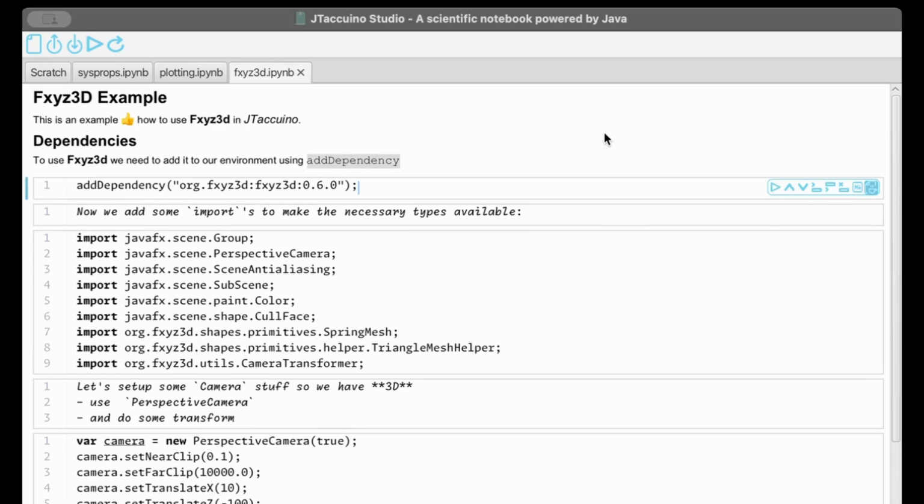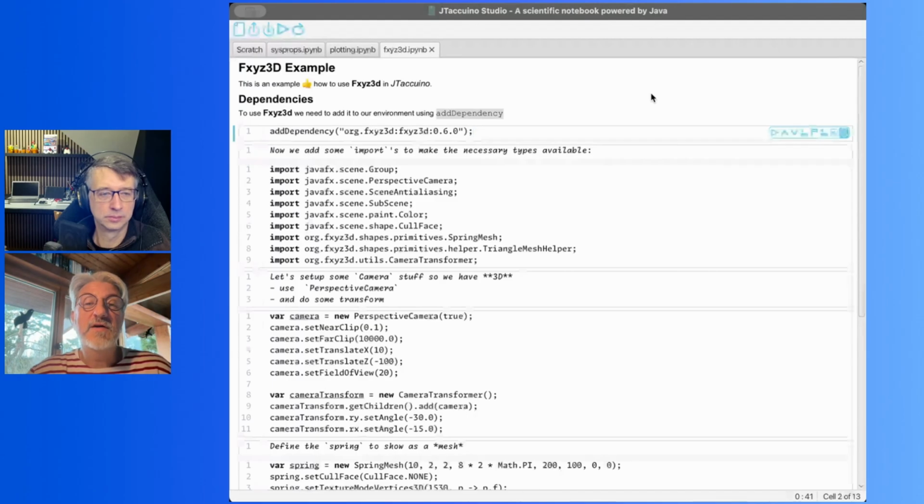This is using a standard library for parsing the Markdown content, and it's using a rich text editor component from Gluon-HQ, the rich text area, for doing the rendering. So no HTML or whatever involved. This is just pure JavaFX scene graph things. Okay, so this example combines a lot. You have this Markdown, which gets nicely rendered.